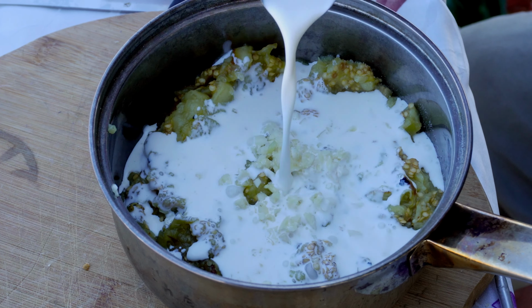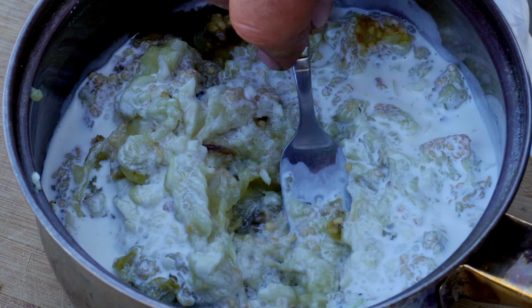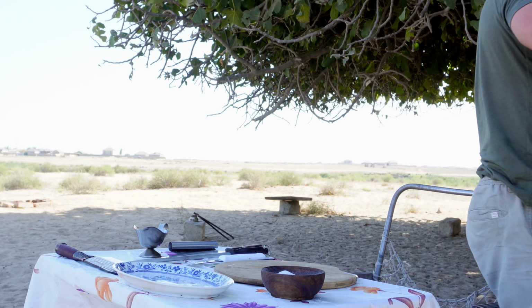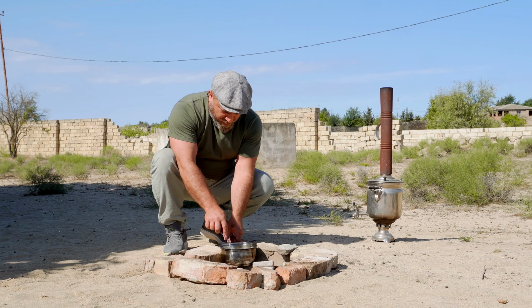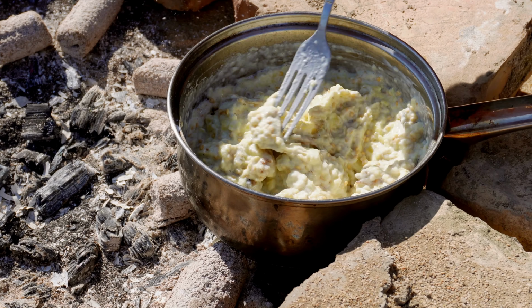Instead of tahini, I'm using kefir, a tangy and light alternative that adds creaminess while tying all the ingredients together. It's an unusual twist, but trust me, the result is magic. Once the kefir melds with the aubergines and cooks for a few minutes, the flavors blend into a harmony of smoky, tangy, and savory notes. It's unconventional, but that's the beauty of cooking.